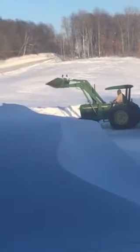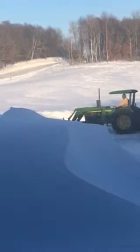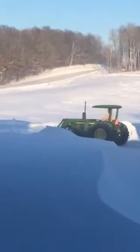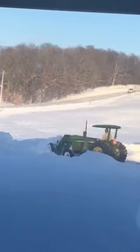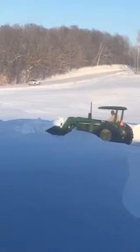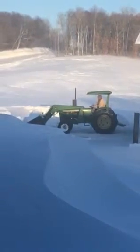Back and forth, back and forth. It's slow and tedious, but it has got to be done. That is our driveway. He's just piling right into snow that is down our driveway. It's just so crazy. It's a mountain of snow in our yard.